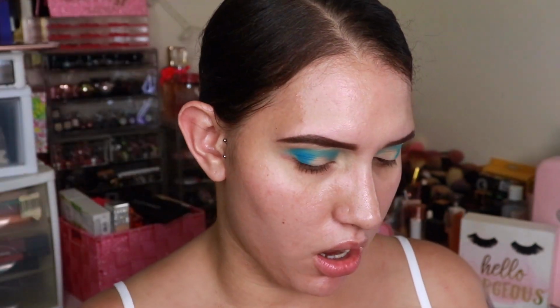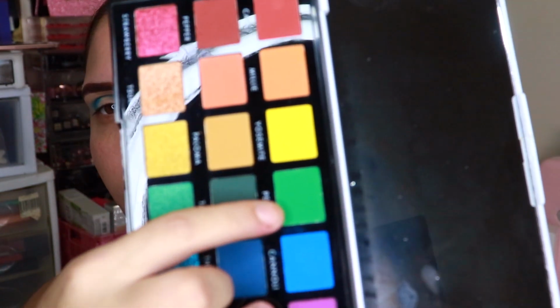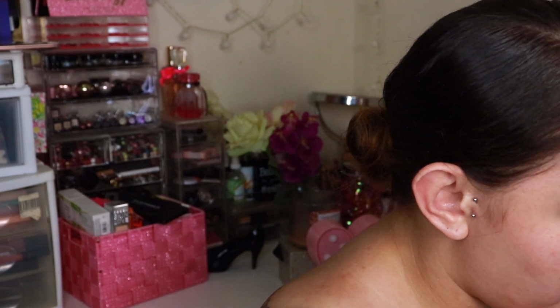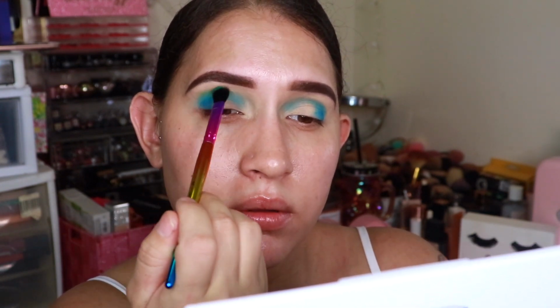We're gonna go on with another color. I'm gonna go in with this color that's called Peaky, and it's like a greenish color. It is this color right here. I'm gonna go in with that color, and I'm gonna go in with this brush, the J2 brush. It looks just like this, and I'm gonna take that color and blend out that blue on the top.